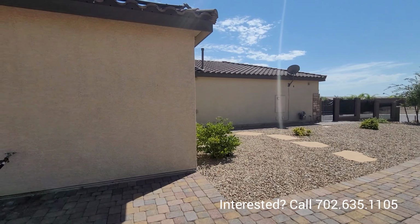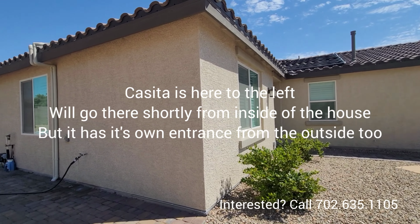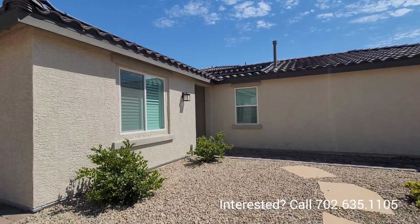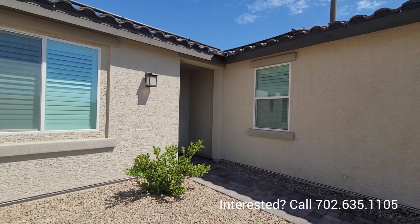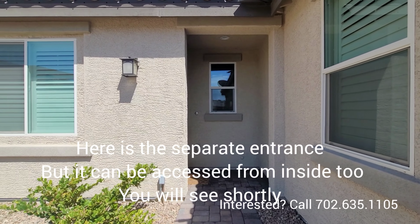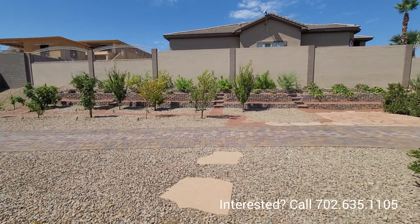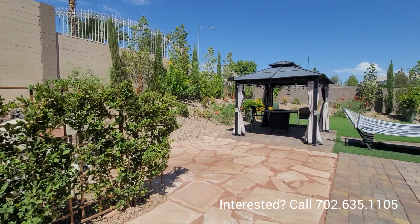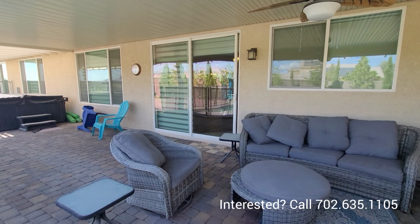And we're going to go in the casita, which is right here, shortly. I'm gonna show you the house first, but there's a casita here with a separate entrance, so stay with me, you gotta check it out. I'm not gonna go in there now, but I'm gonna go there shortly. But it has a separate entrance, as you can see. I love huge lots. So let's go back inside and check out the house.